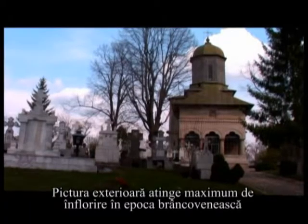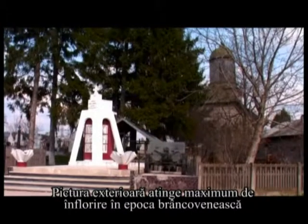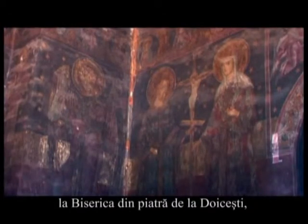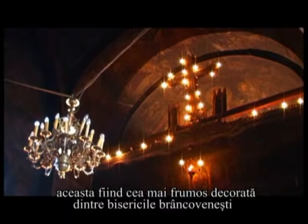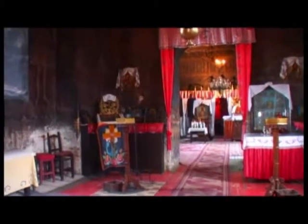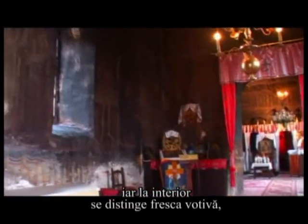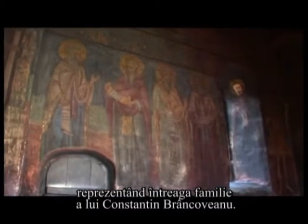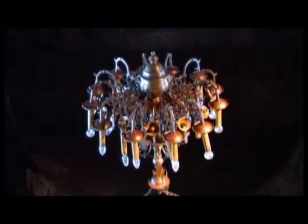Exterior painting reached its peak during the Brâncoveanu age, with the stone church from Doicești, which is the most beautifully decorated of the Brâncoveanu churches. And on the inside, a votive fresco depicting Constantin Brâncoveanu's whole family.